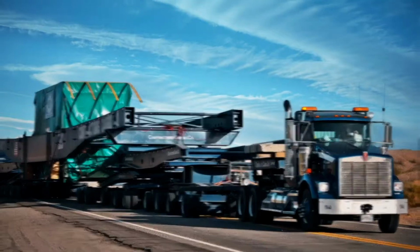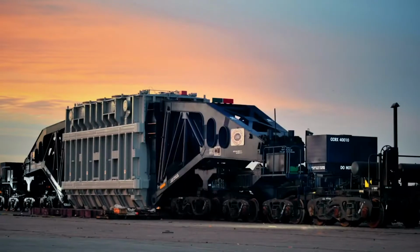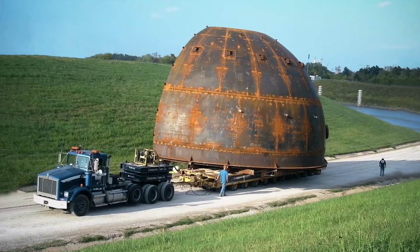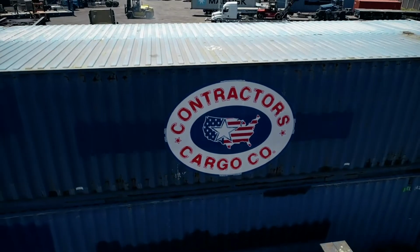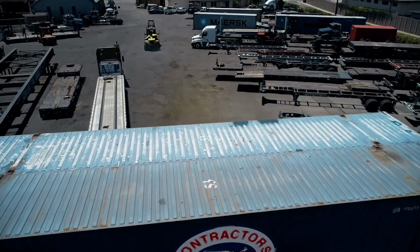Transformers, generators, pressure tanks, spacecraft, and submarines. We're talking loads over 1 million pounds, more tires than a centipede's got legs. We're a dual-lane, quad-tractor, custom beam behemoth coming at you with police, bucket trucks, and a whole lot of know-how. This is Contractors Cargo Company, and this is super heavy hauling.